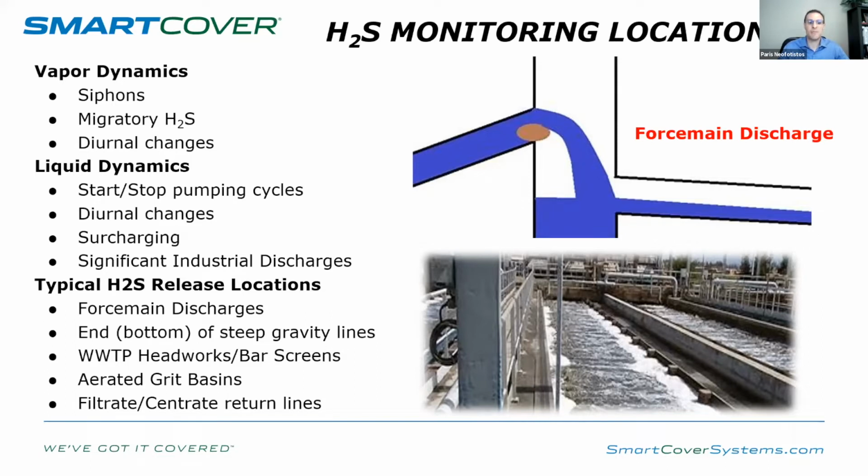These are just some examples of where you can get releases, and these are kind of the likely suspects. If you're putting together a monitoring program, these would be the typical locations where you would deploy H2S monitoring equipment to identify where the problem areas are.